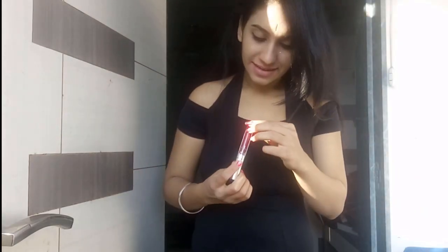Let's try some more. Oh guys, this color is Gorge and this is my favorite color. I do have lip stain, guys. I put in a bit of foundation and I'll apply this color on my lips. Come on.